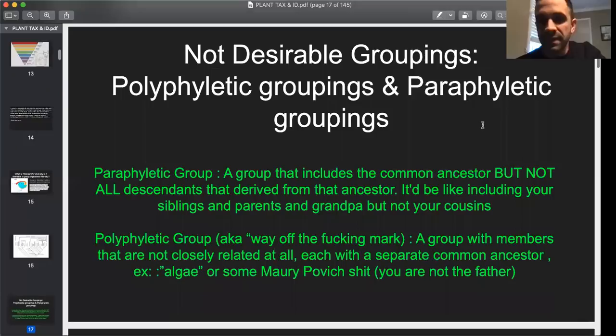So, not desirable groupings: polyphyletic groupings and paraphyletic groupings. Now this can be really hard. A good way to remember it is that the word paraphyletic has an A in it. A is the first letter in the word ancestor. So paraphyletic: a group that includes the common ancestor, but not all descendants that derive from that ancestor.